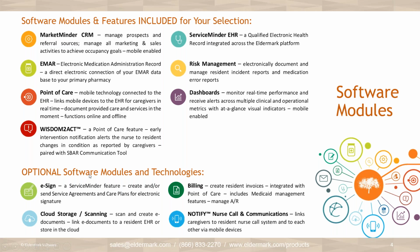A couple optional add-ons, and there is a whole bunch of other optional add-ons for our enterprise system, but for the small business set up in a box program, we also have our e-signature where they can sign their care plans electronically and other documents, and those all get stored chronologically in the electronic health record. Our cloud storage, which you can attach anything you want, is like a HIPAA compliant Dropbox, and you use that inside our electronic health record.